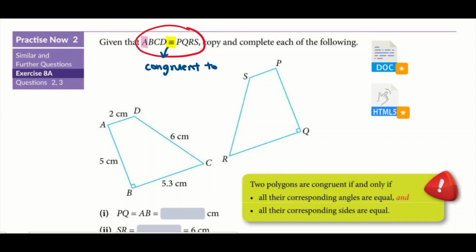For example, A corresponds to P. So A is the same point as P. Second one, B corresponds to Q, so I can highlight B and Q with the same color. C corresponds to R, so C is the same as R. And D corresponds to S, so D is the same as S. Why I'm doing this is so that I can see which lines and which angles are the same as each other. And because I have the lengths of my first figure, I can transfer them over to the other figure, like this. Now we are ready to answer some questions.